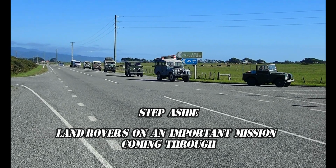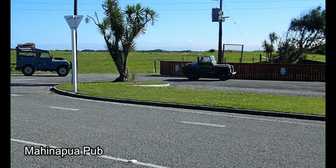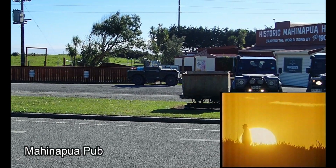I did manage to slow the stampede just north of Hokitika, long enough for a quick photo opportunity outside the Mahinapua pub, but the engines were kept running.